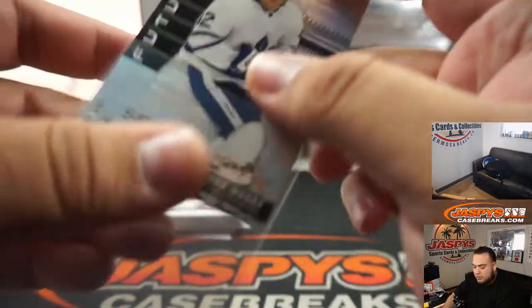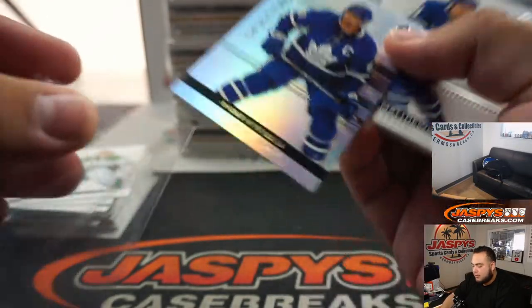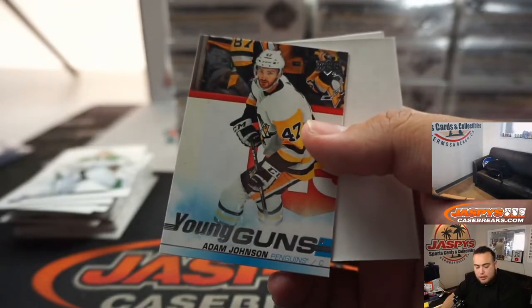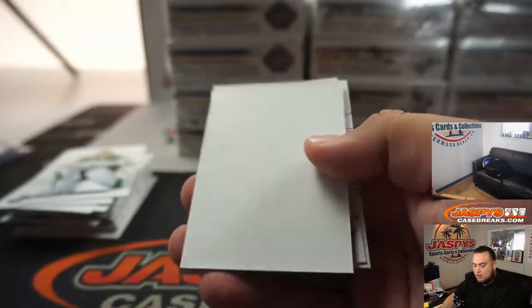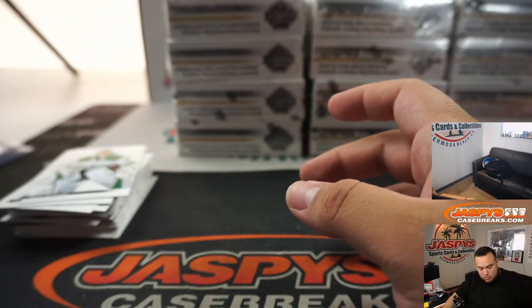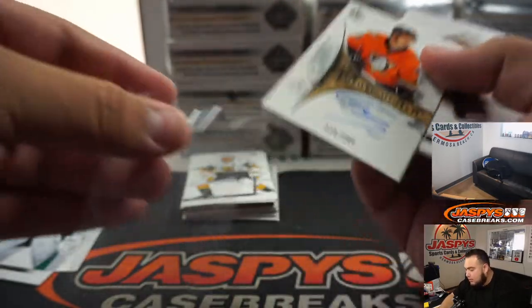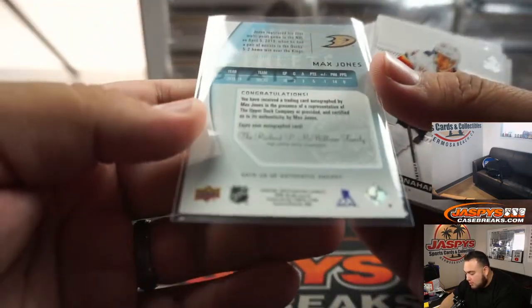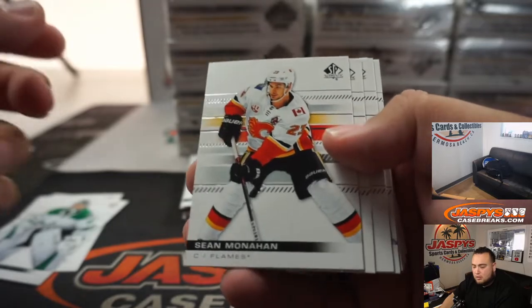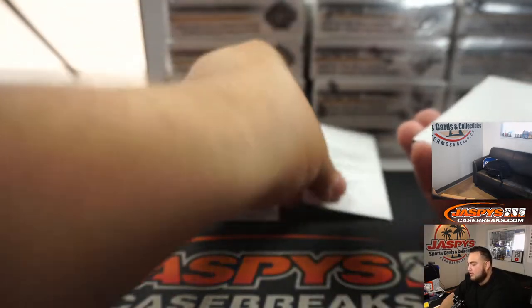Trevor Moore, Spectrum Level 1, Future Watch. And you got John Tavares, Spectrum, Leafs going to Tony. Adam Johnson, Young Gun. For the Ducks, Future Watch, I think this is an update. Max Jones, Ducks, going to Mike Gallucci. And Victor Olofsson, to 999. That'll be going to the Sabres.